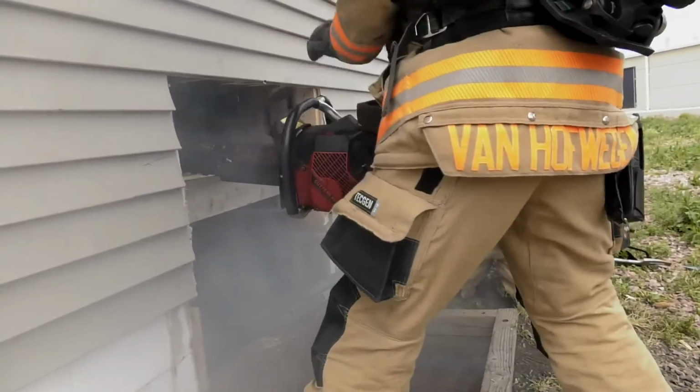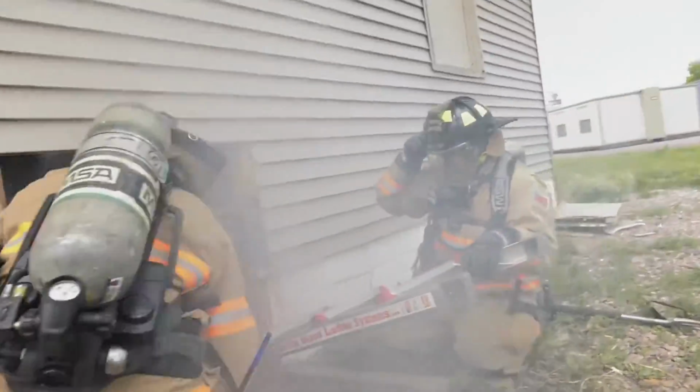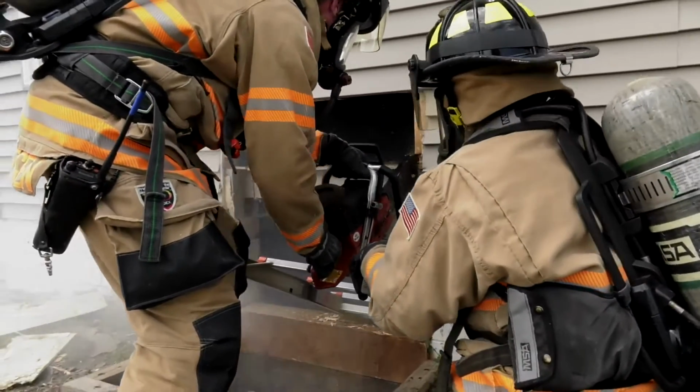So with that said, we used any tool that we had available today. It was kind of unique. The crews were able to use their saws and hand tools to force entry from the exterior and to go in and get trapped firefighters out of the basement. So that worked out well.